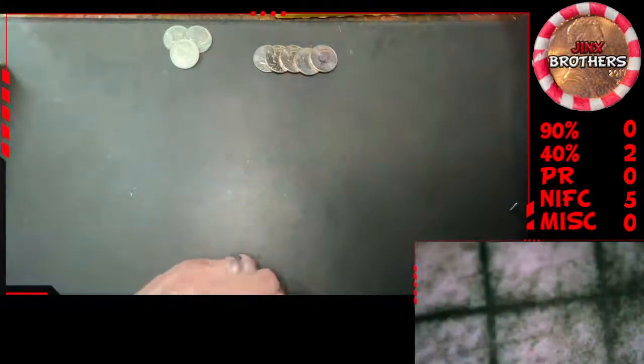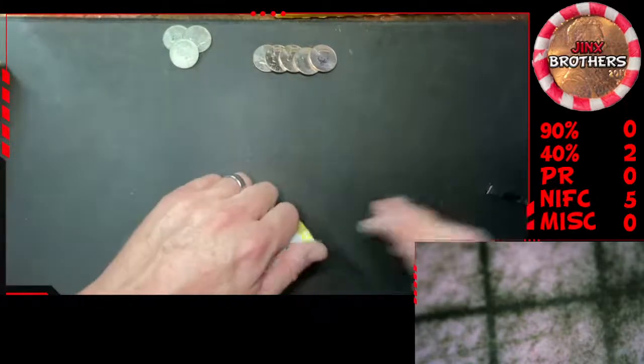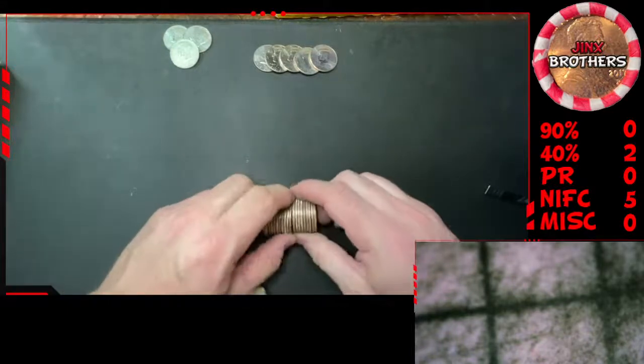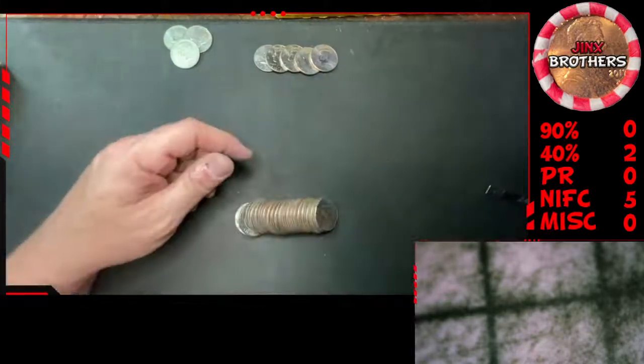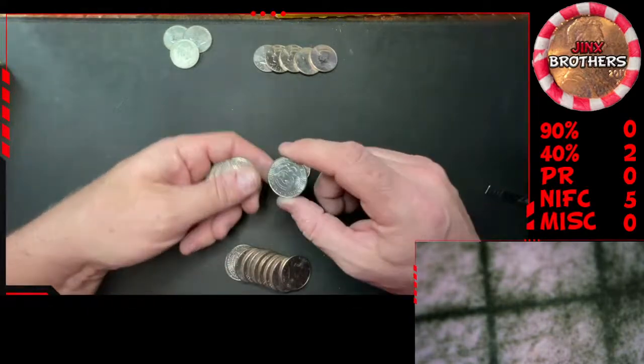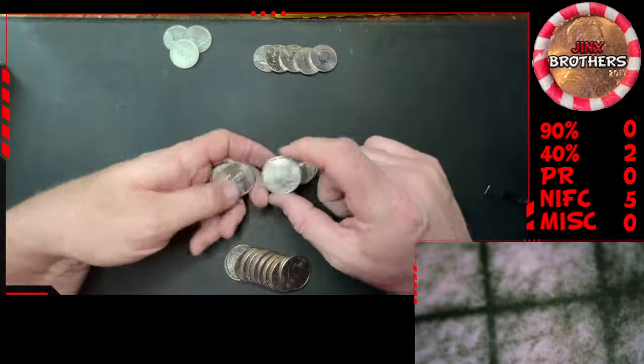Wow, 2 NIFCs. Yeah, the first box tonight only had 3 NIFCs, which is pretty light for me. I mean, I'm good for 10 usually. This one's got 5. I'm a little over halfway through, so I'll probably find their friends before we're all said and done, and I'll be close to my average. But yeah, if you only found 2, that's great.